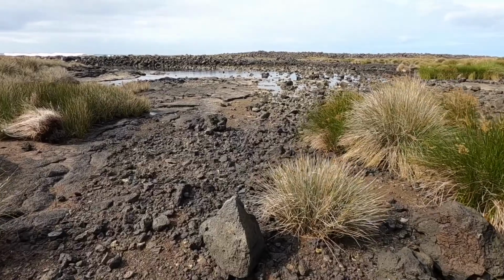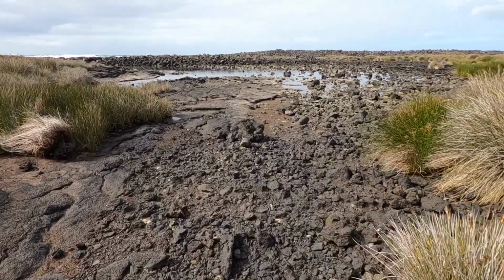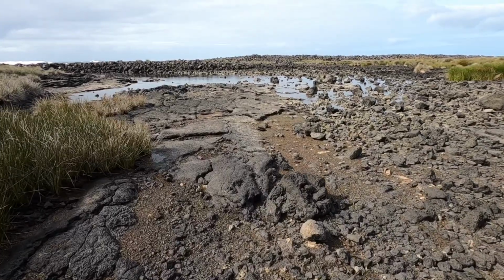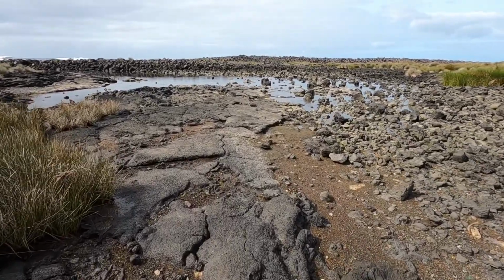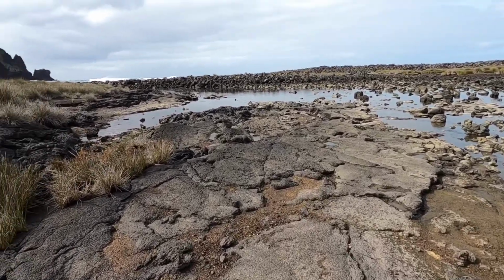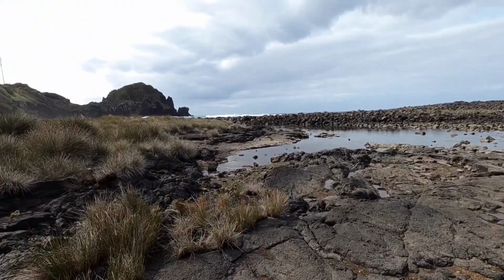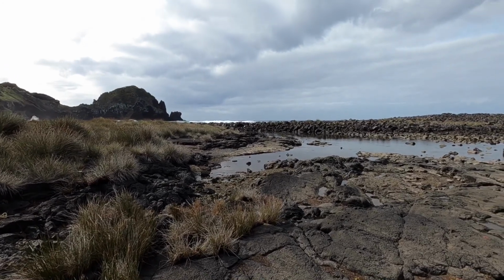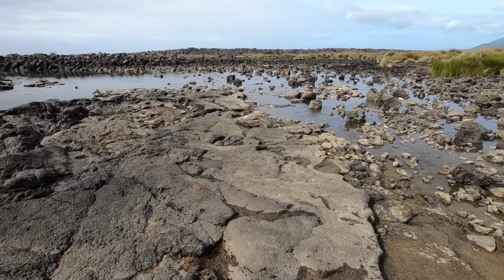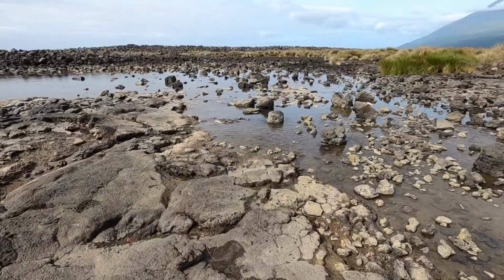Going to take a walk out onto the other side of the coast. I haven't been there, but as you can see, the tide is high, so the water actually comes all the way in here, and you can still see some of those waves coming right in. There's a reef there, so it breaks the wave, but when the tide's high like this, it leaves various water pools.